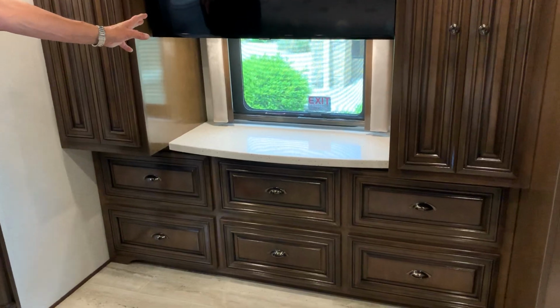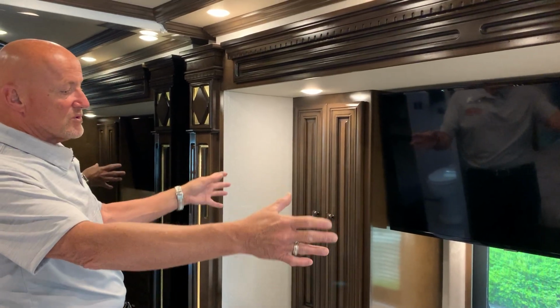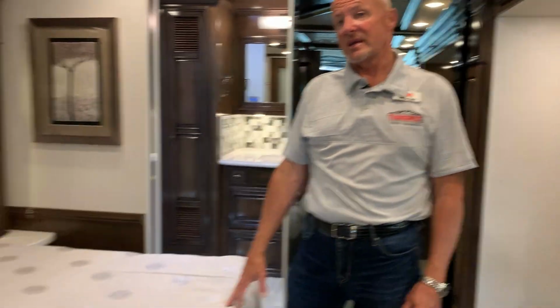In case there would be a mid-coach fire that you would be blocked back here, a nice easy way to get out, with a couple of wardrobes to either side and then 6 drawers below. There's also a king-size bed here with storage underneath.